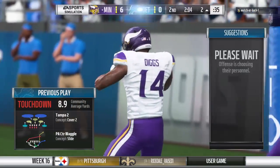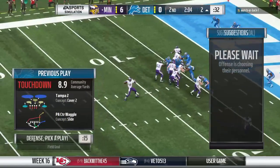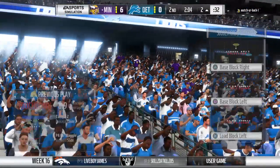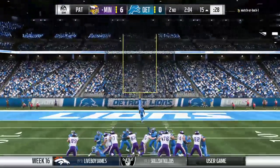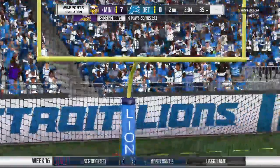Stefon Diggs, his 4th touchdown on the year. And the Vikings are able to strike for 6. Kai Forbath on for the extra point. Forbath, the extra point, and that makes the score 7-0.